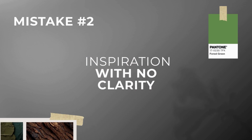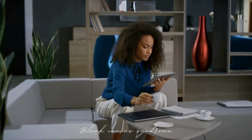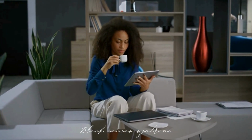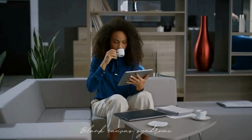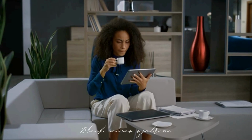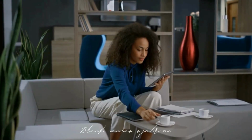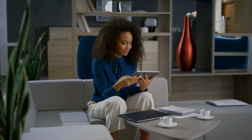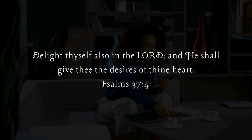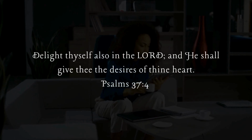All right, so that leads to mistake number 2. Don't pull inspo out of thin air. So after DIYing your brand process for quite some time, you're ready to take the next step and get a little serious. You've heard about this brand identity thing and it's piqued your interest. So you've probably heard that the first step is to create a vision board. So you hop on Pinterest again and start pinning everything your dear heart desires. I mean, why not, right? He said he wants to give you the desires of your heart.